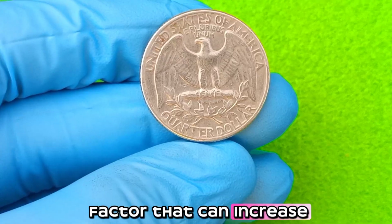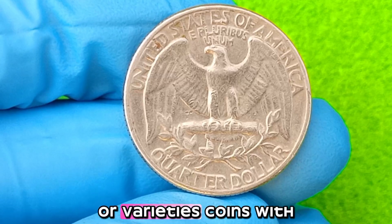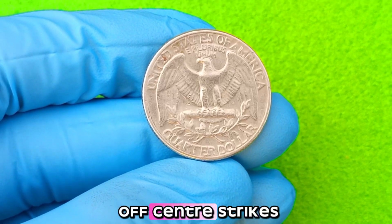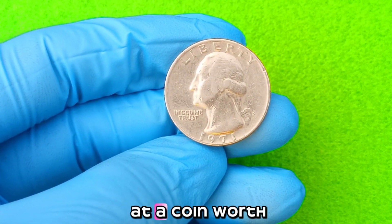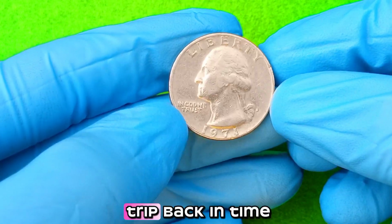Another factor that can increase the value of your 1971D quarter is errors or varieties. Coins with minting mistakes, like double dies or off-center strikes, are highly sought after by collectors. If you happen to find one of these errors, you could be looking at a coin worth hundreds or even thousands of dollars. Let's take a quick trip back in time.